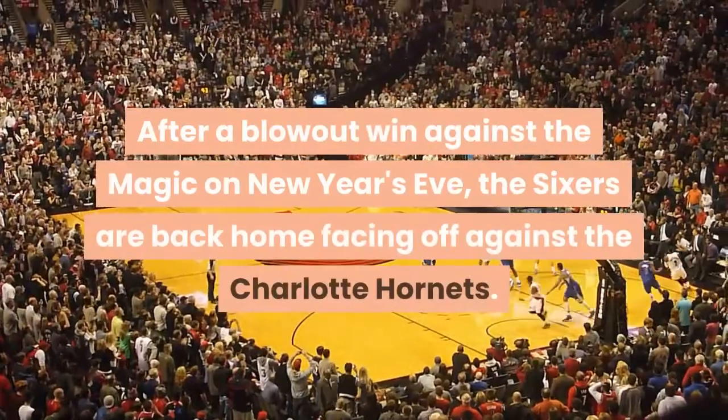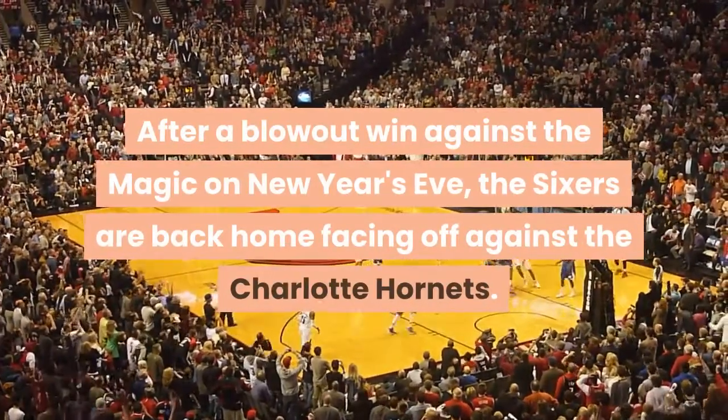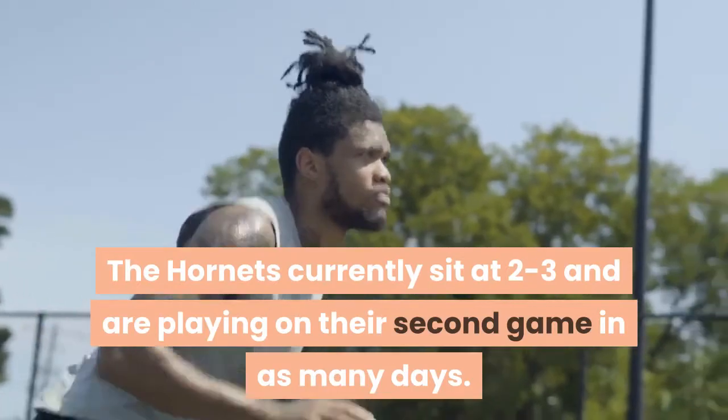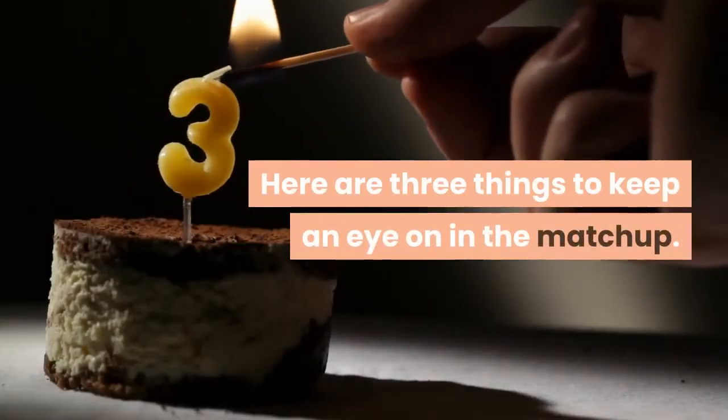After a blowout win against the Magic on New Year's Eve, the Sixers are back home facing off against the Charlotte Hornets. The Hornets currently sit at 2-3 and are playing on their second game in as many days. Here are 3 things to keep an eye on in the matchup.